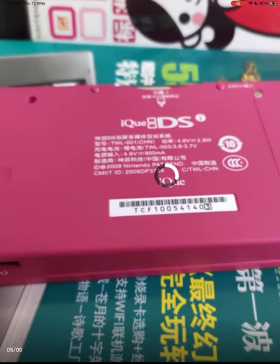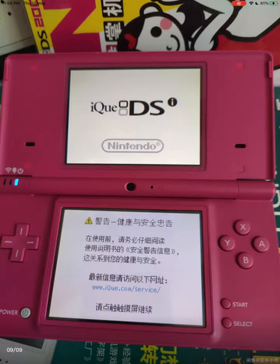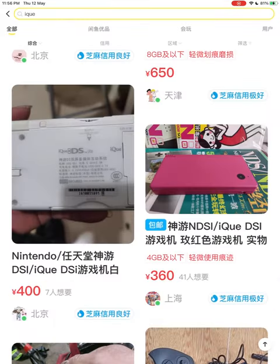Oh, look at the funny info. TW001CHN. And I believe iQue DSis are region-locked? I'm pretty sure iQue DSis can play any game, but only the DSi games that were for the Chinese DSi are region locked to the iQue specifically.